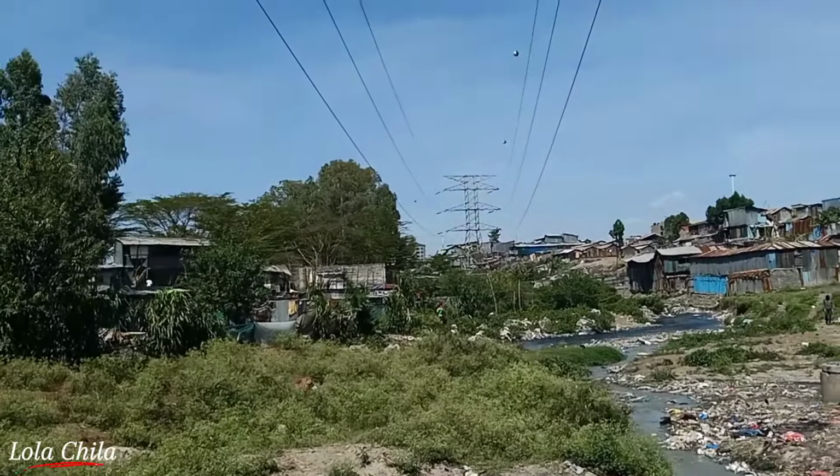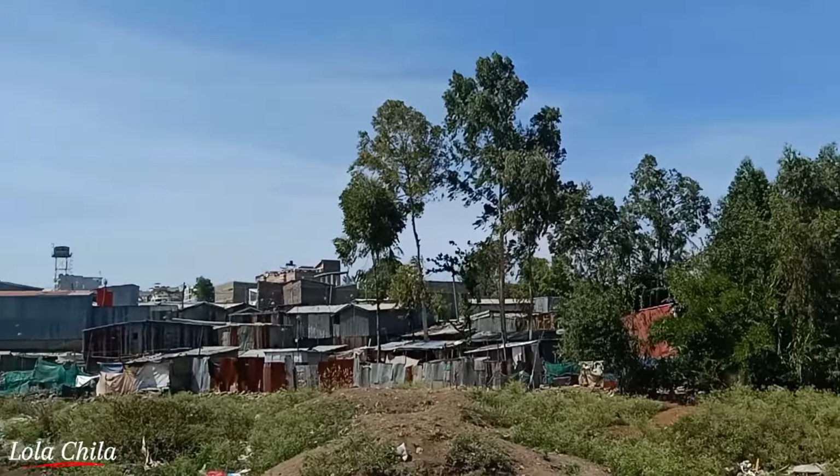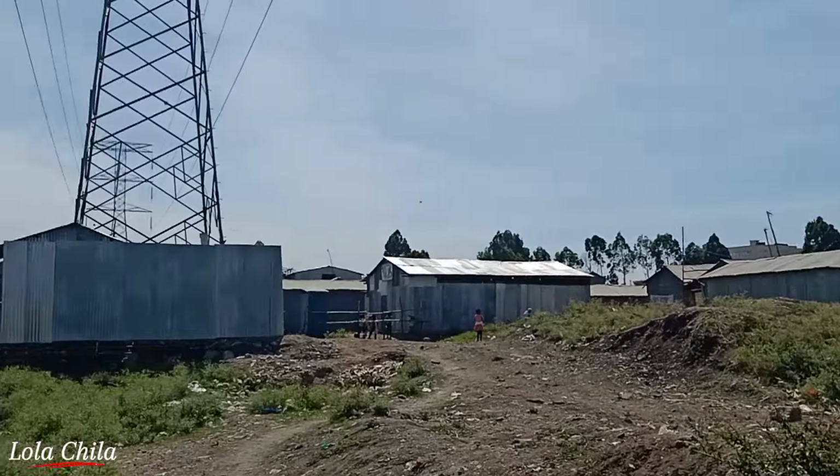So guys, this is more like a central point. This is more like a central point, as you can see. Very central.